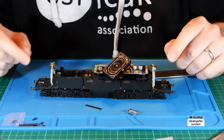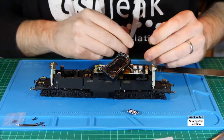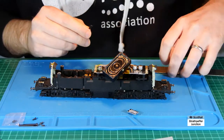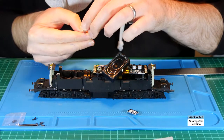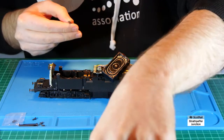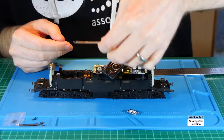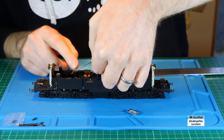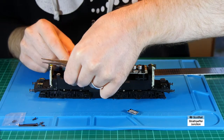I'm always a wee bit scared to use super glue around locomotives, just in case you slip and cover your locomotive body in the glue. But anyway, we seem to have got away with it this time. So I'm just going to use the small set of forceps here, or tweezers, just to line it up. There we go. And that's in the right place.